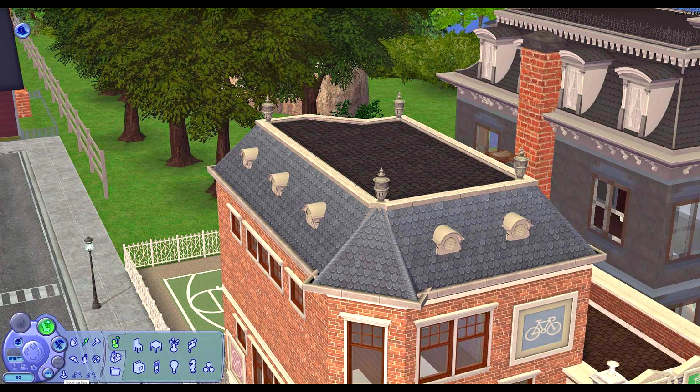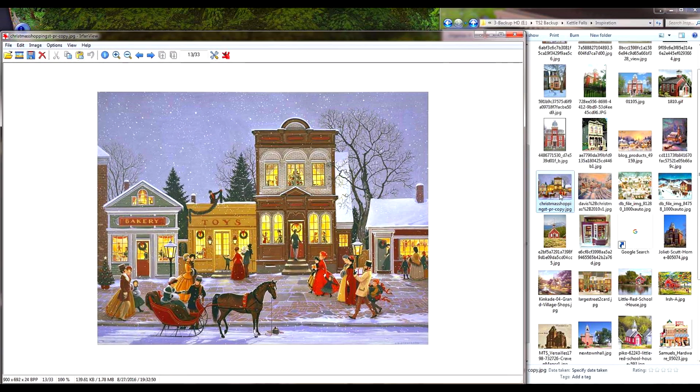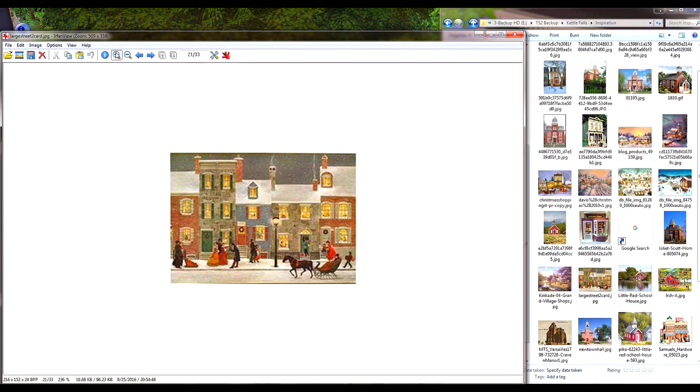What I do before I start building is I gather inspiration photos. So over here is my inspiration folder for Kettle Falls, for the different buildings I've been working on. This was the first one I started with, and I really liked this look of these buildings kind of close together, and I wanted something similar, buildings that were right up next to each other, but were very different in look. Here is another one that I used. I just searched for like little village street or village shop dollhouses, because I figured that the kind of quaintness I was going for would probably be in the dollhouse community. And there's another one here. It's very small. Let me see if I can get it a little bit bigger. There we go. So here's another one that had a similar kind of vibe as to what I was going for.